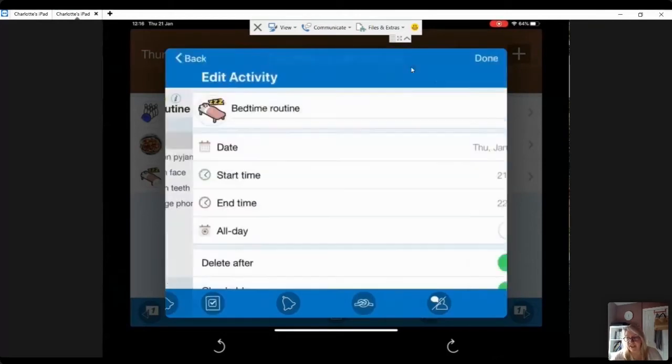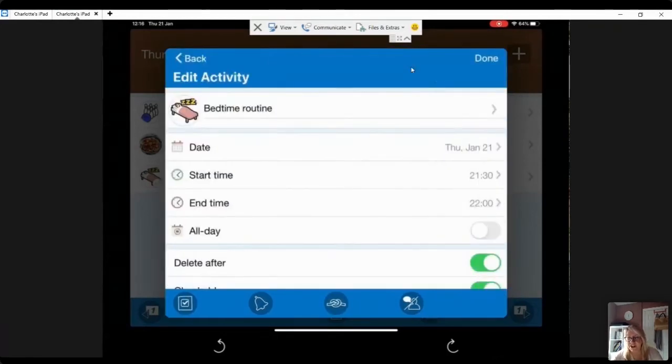So you literally go straight into the activity, edit the activity, and you can change any part of it that you want to change. So you can change the times, the dates, the routines, to just pass that information over and make sure that the user actually knows what's happening each day and that it is constantly updated.